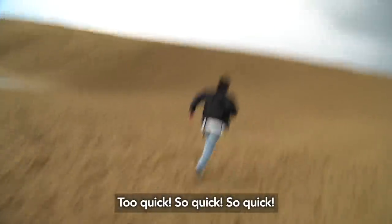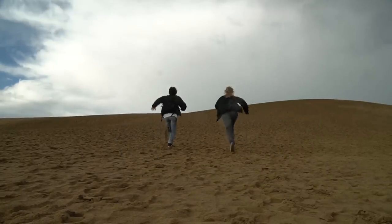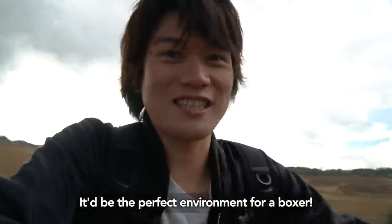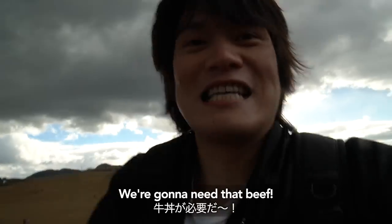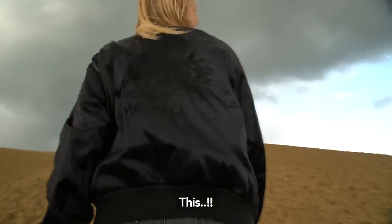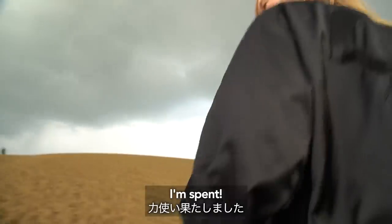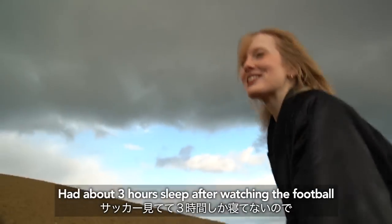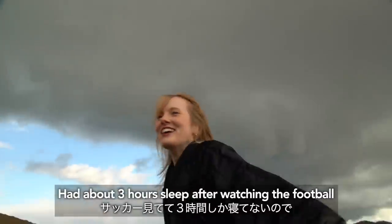Yeah! This might be the best environment for boxers. It's really good. I'm done. I'm spent. Too early in the morning. Had about 3 hours sleep after watching the football. Need that wagyu.